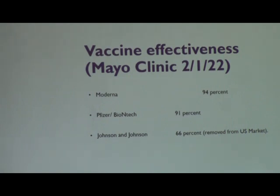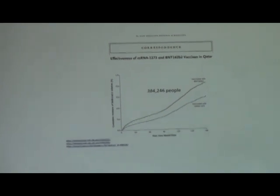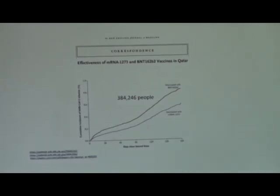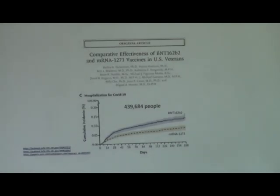And the Johnson & Johnson one that got pulled off, that's a DNA, an adenoviral vaccine, but that's certainly not bad, but it never got full approval. If you look at the New England Journal of Medicine, here you can look at the effectiveness of these 2 vaccines with almost 400,000 patients, and you can see that with the Moderna vaccine, mRNA-1273, it's very effective, very, very low incidence. And in another one from the New England Journal, here are over 400,000 US veterans, and you can see the incredibly low incidence of hospitalization, less than 0.1%, even after 6 months, pretty much.